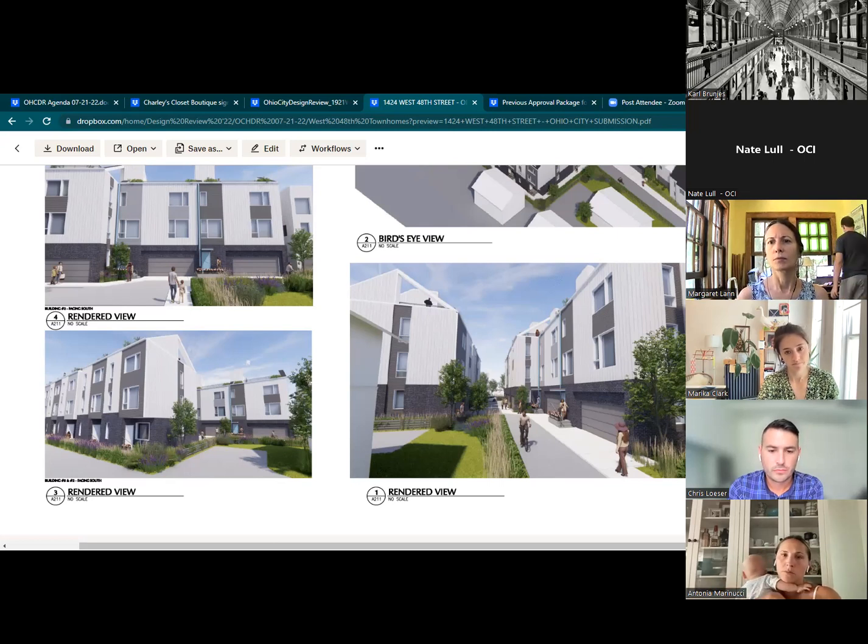I would not make any changes to this current presentation. Let's let the Landmarks Commission look at the same thing that the Design Review Committee has looked at today. This way, you can take everything and then make your changes all together in one.